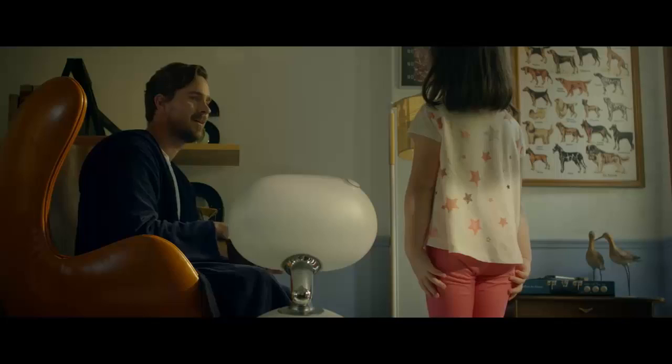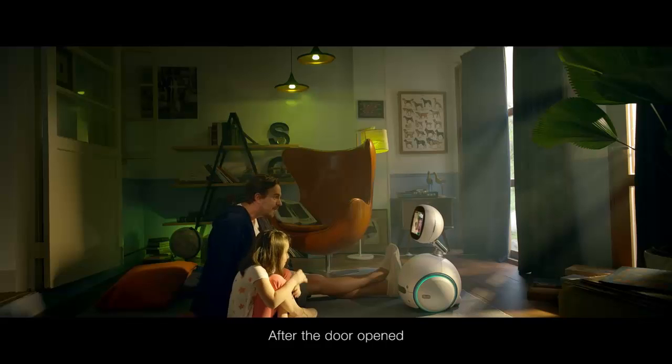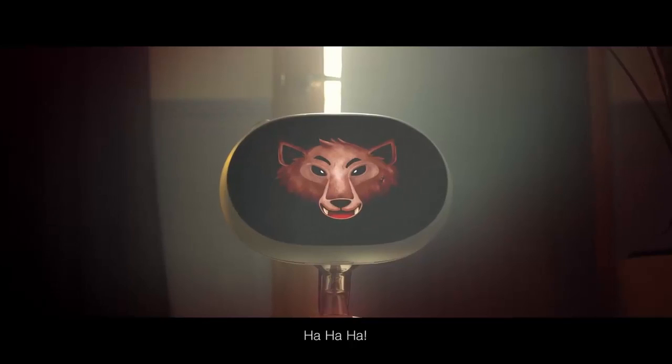All right, kids. Get over here. Hey, Zenbo, let's read The Big Bad Wolf and the Seven Little Sheep. Ready? After the door opened, the postman turned out to be the big bad wolf instead. I'm the big bad wolf. I'm going to eat you. Eat her, not me.